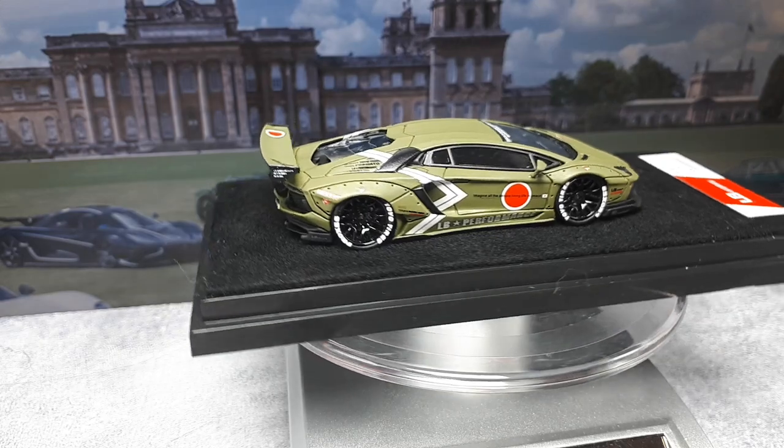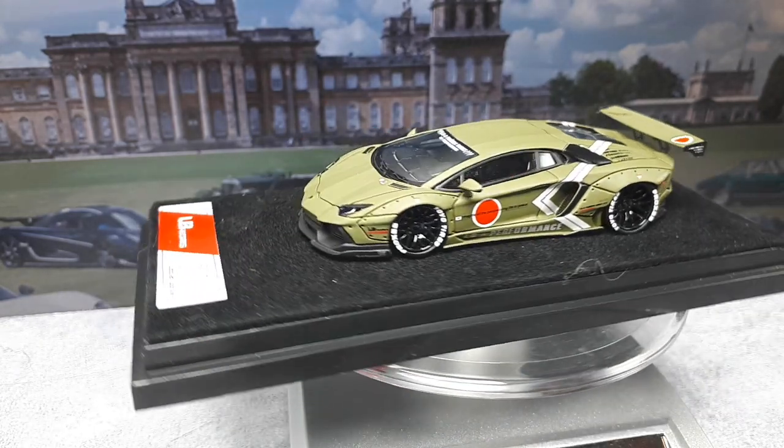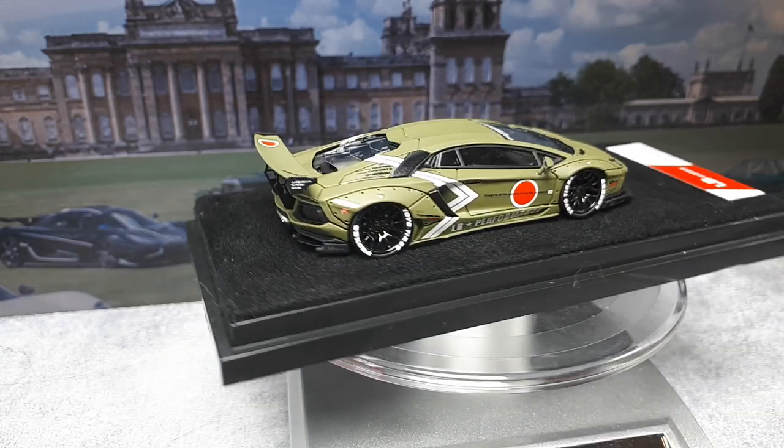So yeah, the details of this. I mean, look at the back glass. They look like packaging plastic. They're so thin, and yeah, just over the top.